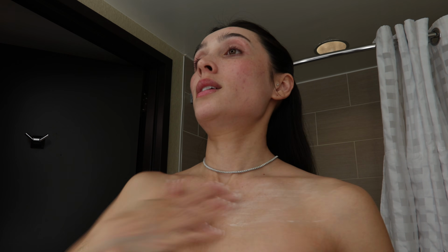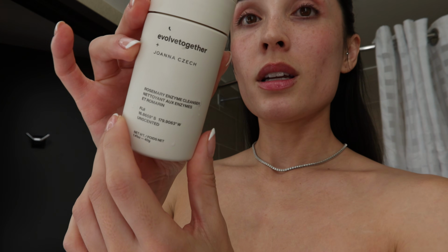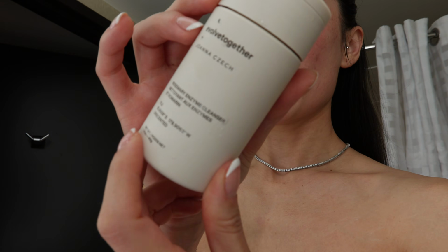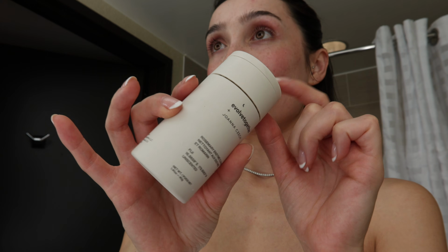So this Diptyque lotion I love. It smells amazing. Another product that I'm really glad that I brought is this new cleanser that I got from Evolve Together. It's a collaboration with Joanna Czech, but it reminds me of the Dermalogica rice cleanser because it comes out as a powder, but it's not grainy, so it's not super exfoliating.